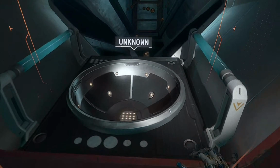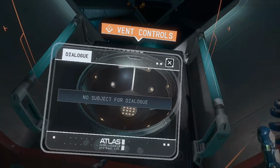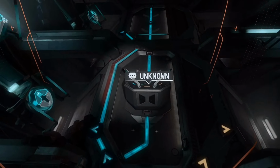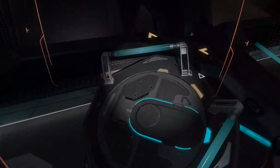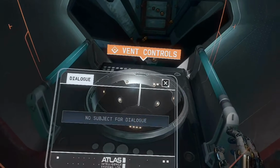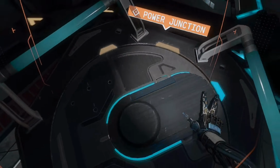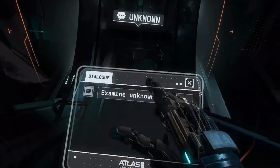It looks like I can access the ship's infrastructure from here. This is similar to the emergency junctions on the Chronos. I may be able to redirect the power flow, but I'll need to cut this cover off first. The data displayed here does not match any code or language listed in my database.